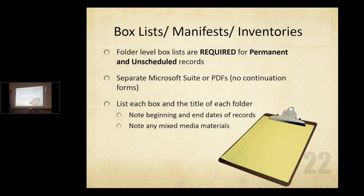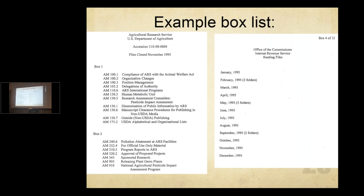So if you have a temporary record, a temporary transfer, box lists are not required, but they are recommended. You don't have to send it to us for a temporary transfer, but we recommend that you create one and keep it on your end so that if you ever need to request a file, it can be done more easily. You'll know which box the folder you need is in. You can request a particular folder instead of a whole box. That saves you money on shipping when you're referencing records. And, you know, it just helps keep things straight.